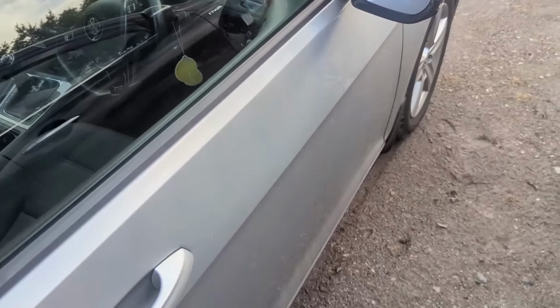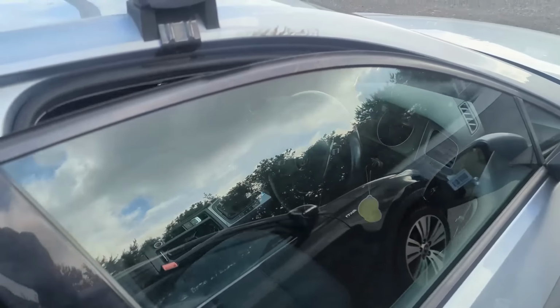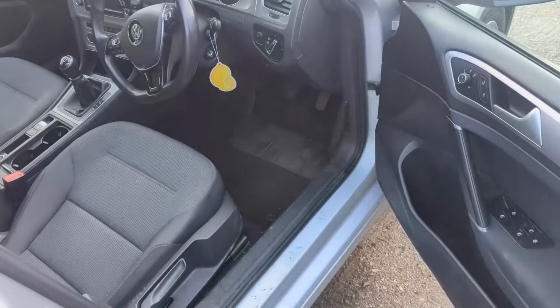How's it look inside? Let's unlock it. We'll get these roof bars off. I'm getting a collection of roof bars in the unit. I should probably put them all on eBay or Facebook, shouldn't I?